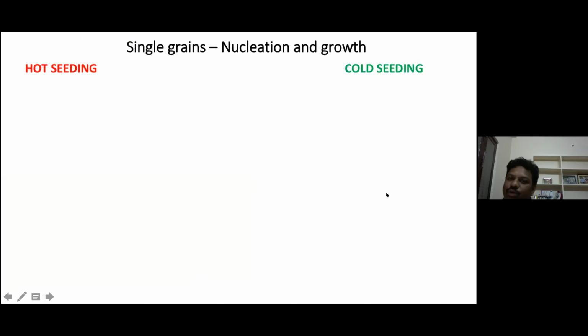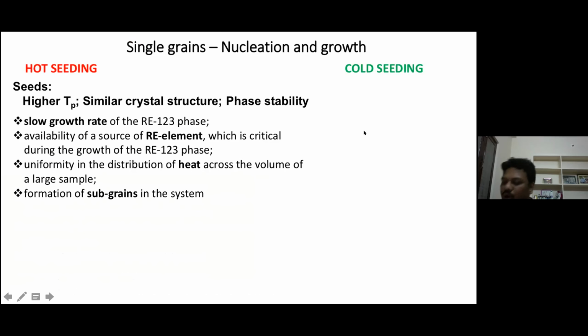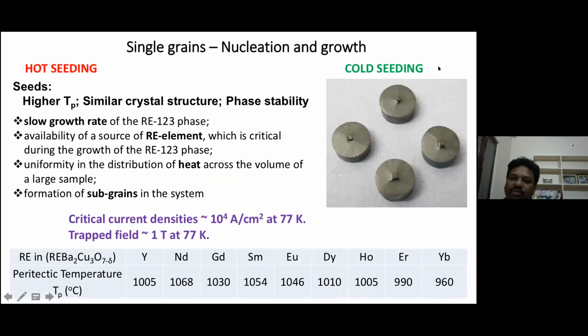There are a few processing techniques like hot seeding, which was coined initially, and later cold seeding was developed. This is the technique now being followed to produce rare earth-based bulk superconductors, both in research laboratories and in industries like CAN and ATZ and others. They are all producing single grains following this approach. Not only yttrium, there are many other rare earth elements which can be used, and the peritectic temperature is slightly different depending on which rare earth element you use.